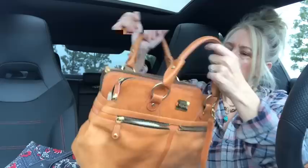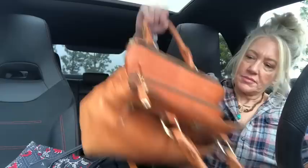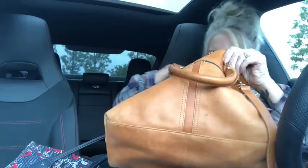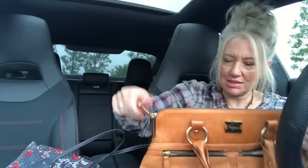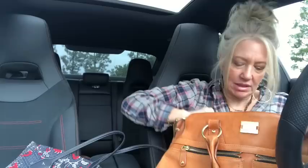And then let's zip this up and show you what this looks like. Quick shut. Okay, looks like that. There's little spots right here. Who cares? I don't. And if you do, I'll keep the bag, not a problem. This thing's beautiful. Here's the center compartment. It's got little satin shells in it, like on the material. Okay, and then this pocket.